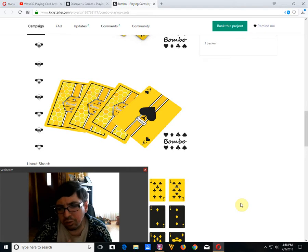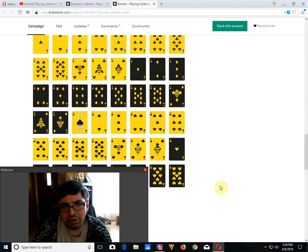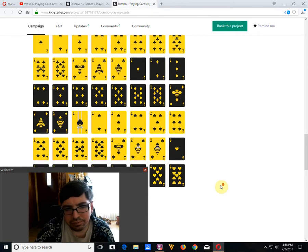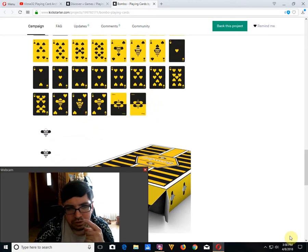I mean, it's not a horrible deck. I'm not a humongous fan of having cards that are half black and half yellow on the faces, but it fits the theme. Court cards are a little bit simple, slightly repetitive. Actually, they're completely repetitive, except that there is a different pip on the court card, but they're the same court cards throughout.